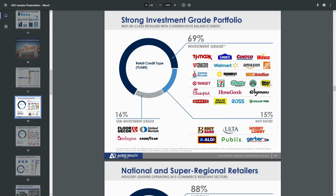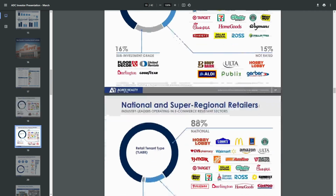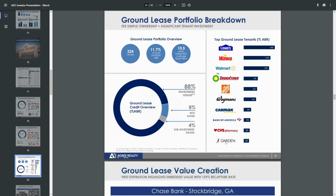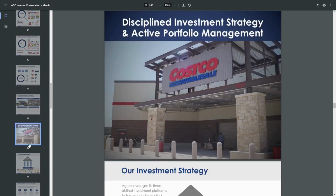Starbucks, how did I miss Starbucks? Best Buy, Home Depot, Amazon, pretty phenomenal. And then you can look more into their regional retailers, franchises, all this kind of stuff. All this information, like I said, is totally free. We can see their top ground tenants: Lowe's, Walmart, Home Depot. We've seen a lot of these, Bank of America. So much information, and they're going to talk more about all this stuff.